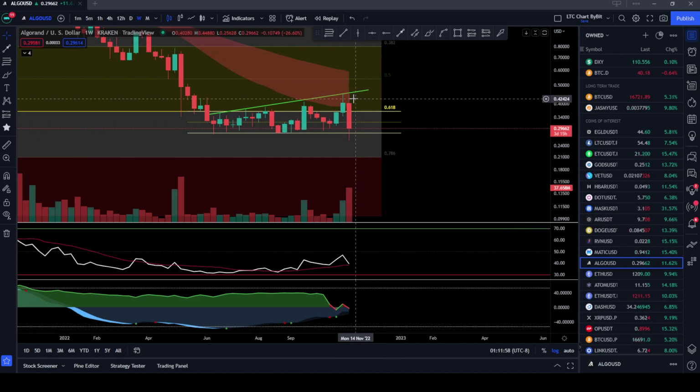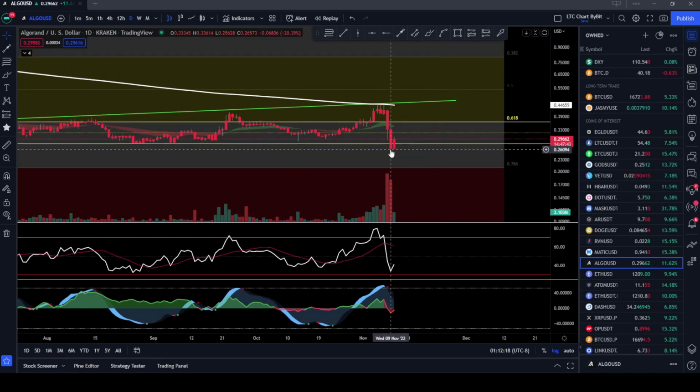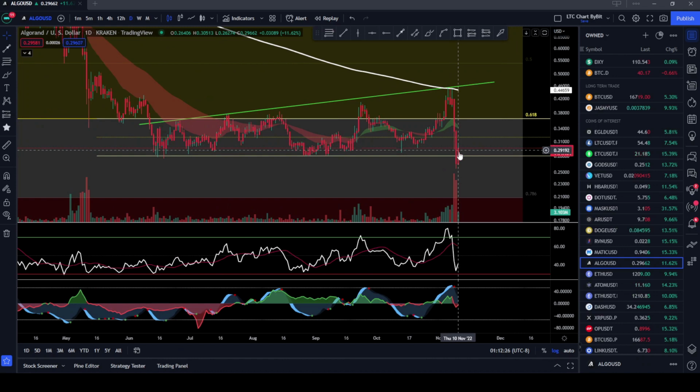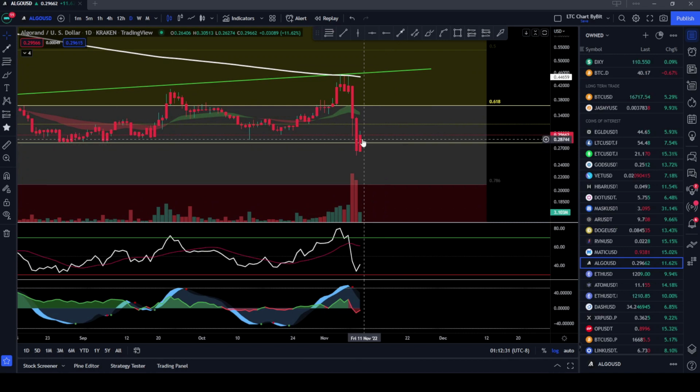Now, we probably wouldn't have fallen this far if it wasn't for the Binance FTX fiasco that's going on right now. But since there is a chance that we still hold above this moving average here, that is a good sign, and maybe we can continue on to the upside. One thing to note is I'm going to go down to the daily time frame. So we did close a daily candle below, which is not a good sign. There's still 14, almost 15 hours left on this daily candle that we are now up almost 12% on this day. But there is a chance still today that this candle gets pushed down below this support line here.